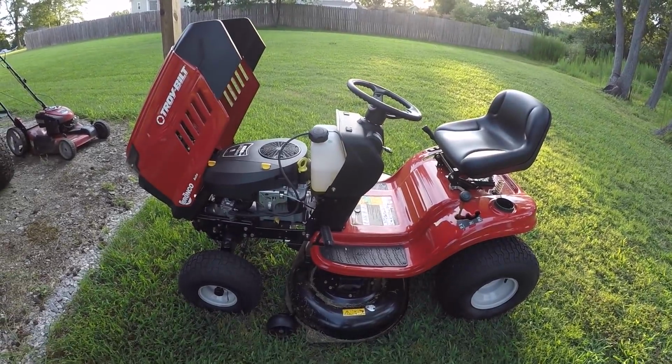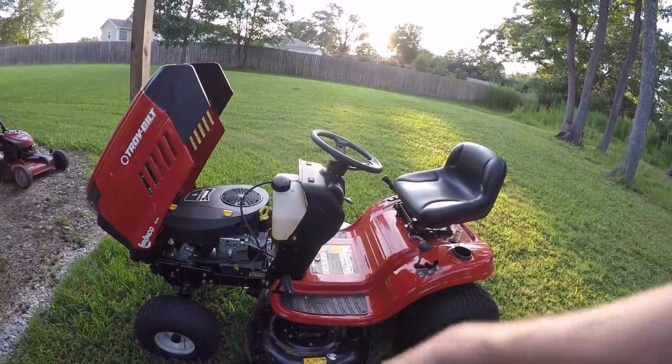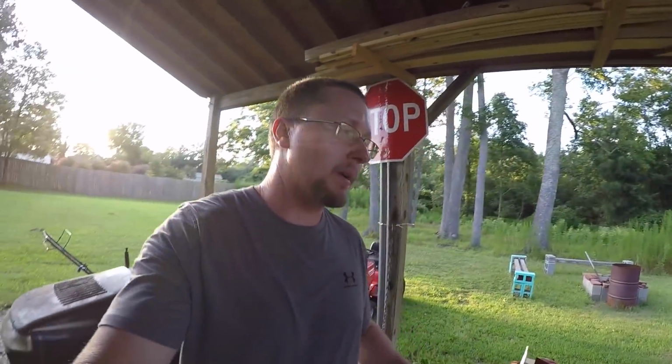Welcome the Troy-Bilt to the family. Kohler engine, 19.5 horse. So far so good. So while we're out wandering around in the backyard, we'll take a walk over to the side of the shop.